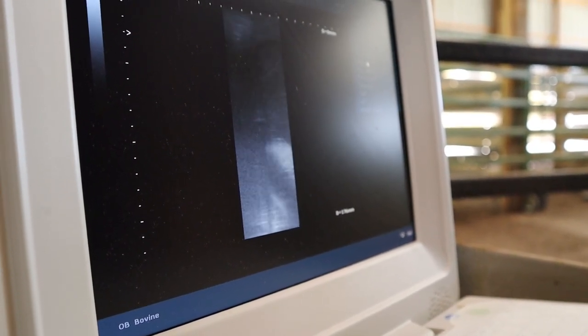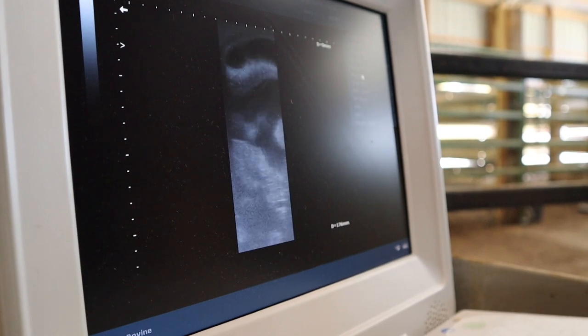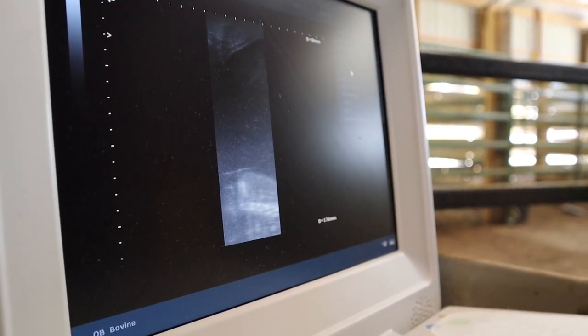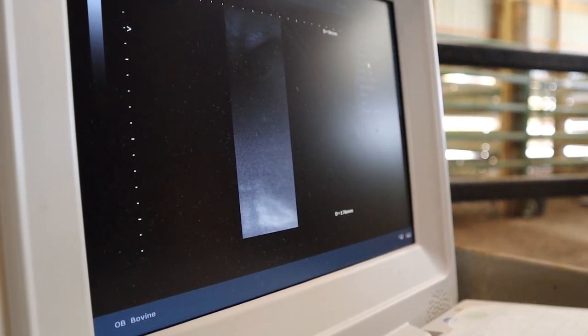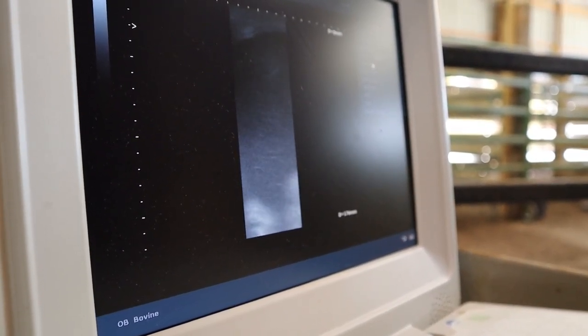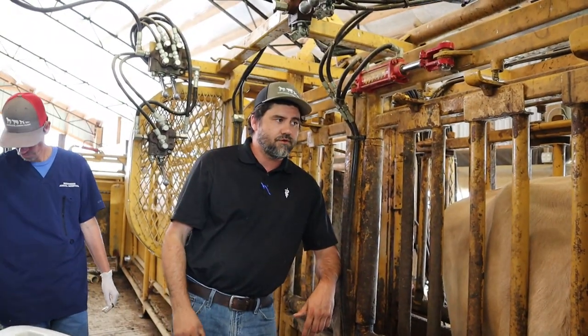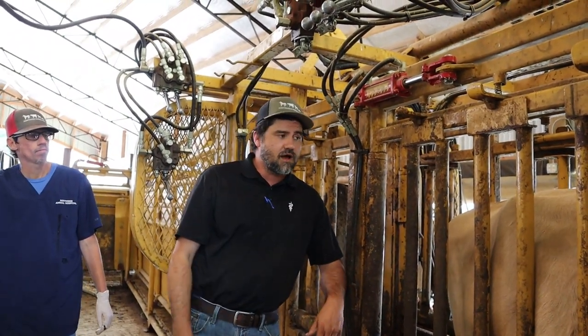Did she just relax a little bit? Yeah, she relaxed a little bit. Just enough to... So yeah, that's going to be it at the bottom. Oh my goodness. Come on, let it be a heifer. Please. That's right.